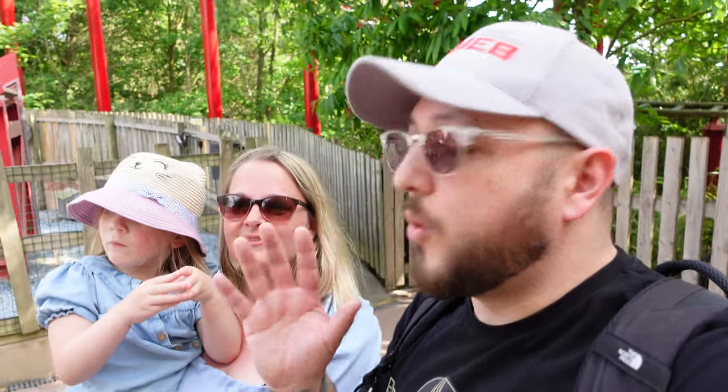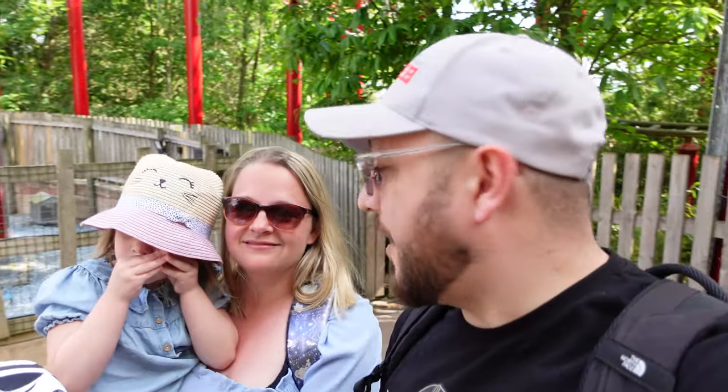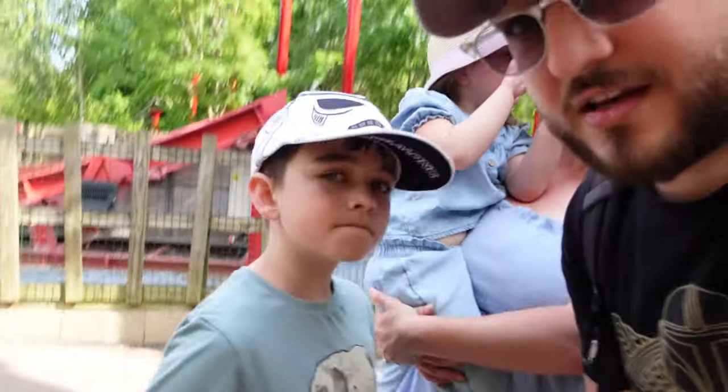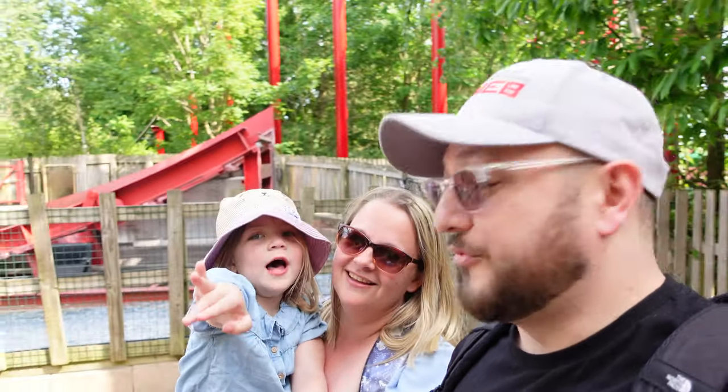For what it is, I would give it a 4, because it's brilliant for Prim. There's no wait. We walk straight onto it, and it's actually quite a good ride. It's cute. I do like it. Good one for little kids, especially. Finn, do you like it? 3. Bit too tame for Finn. But yeah, 4. 4, okay.